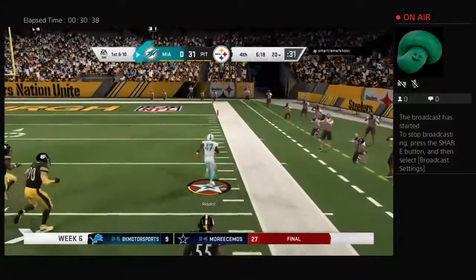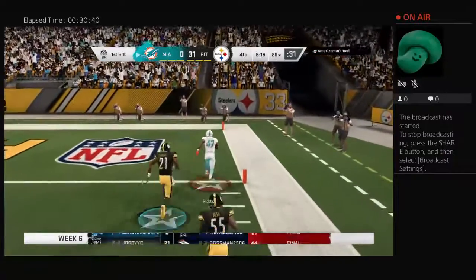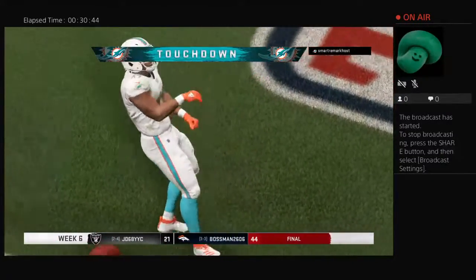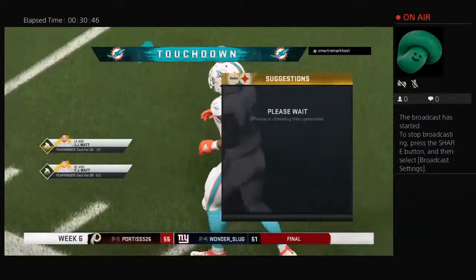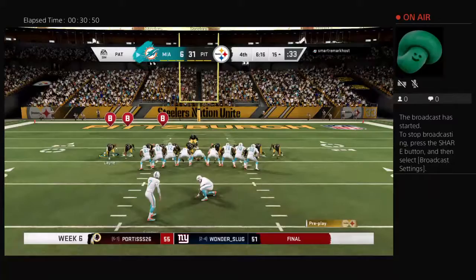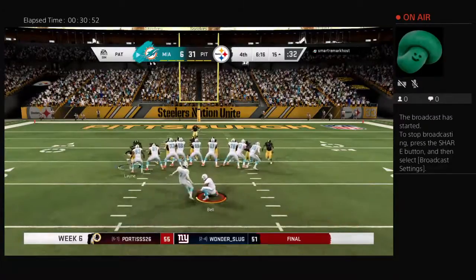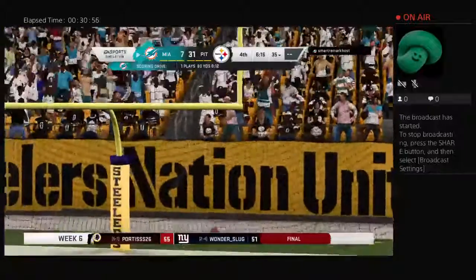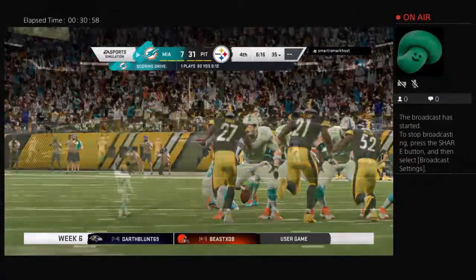The 30, the 20, and all the way in for a Miami touchdown. A big play there. An 80-yard touchdown. And the Dolphins are able to cut into this lead. So they will get on the scoreboard here. Give them credit for that. Too little, too late, but no zero.